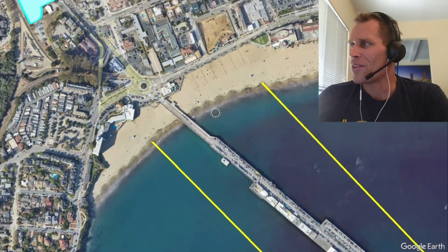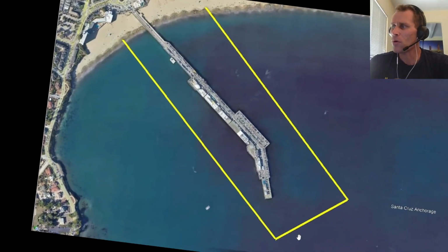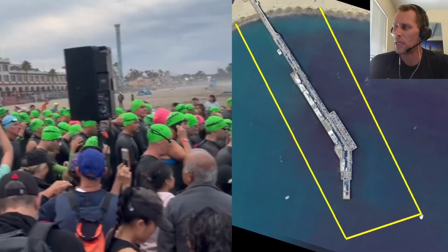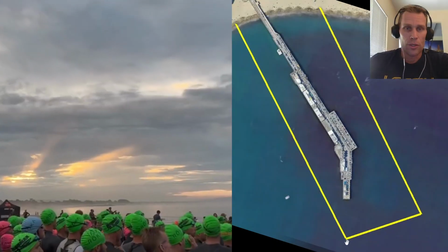All right, so the swim course is this yellow outline here. It's out around the pier and back. Like I said, it's a 1.2 mile swim. There will be the red turn buoys at the two turn points.